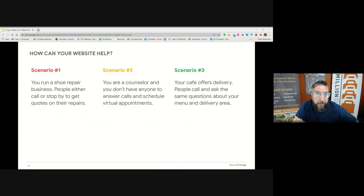So challenge one, or scenario one, you run a shoe repair business and people either call or stop by to get quotes on the repairs. Number two, you started your own counseling practice, but you're the only person working there. You can't answer the phones when you're with a client. So what can you do there? And number three, you answer the same set of questions on the phone every day. How can your website help these people that are asking these questions every day?